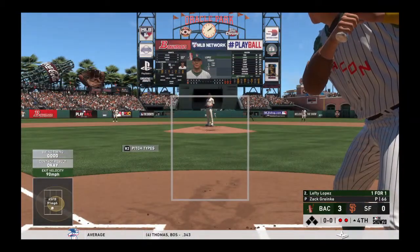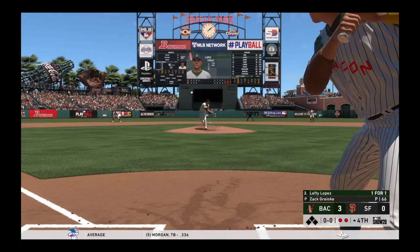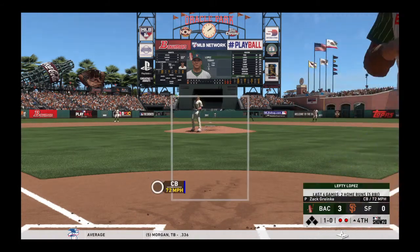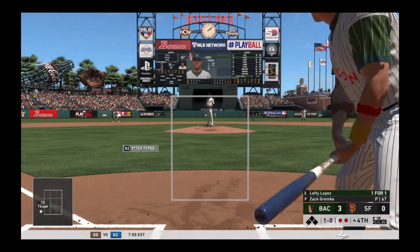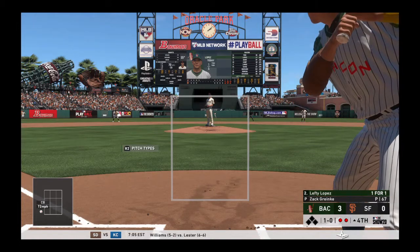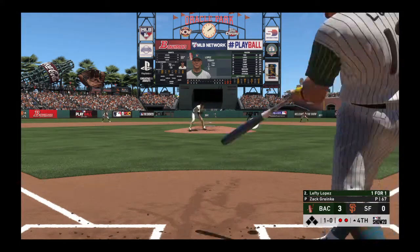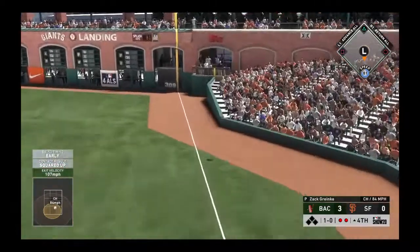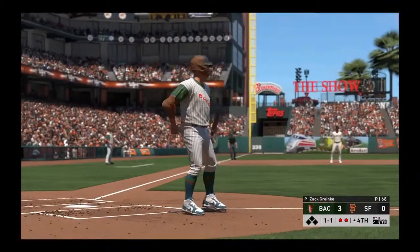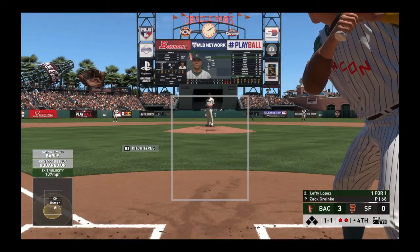At the plate, lefty Lopez. First pitch of the at-bat. Curveball just misses apparently. 1-0. There's a swing and a high deep drive headed for the right field corner. Into the cove, but foul. 2 out, nobody on.